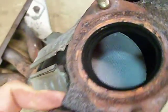And here's the other side of the catalytic converter. It's pretty white in there. I don't see any type of oil buildup or anything. There's a little white. What was I doing? Little pieces of white falling out. Can you see that or not?